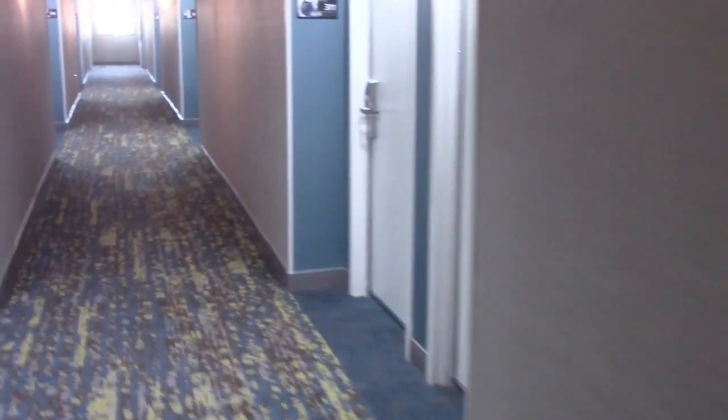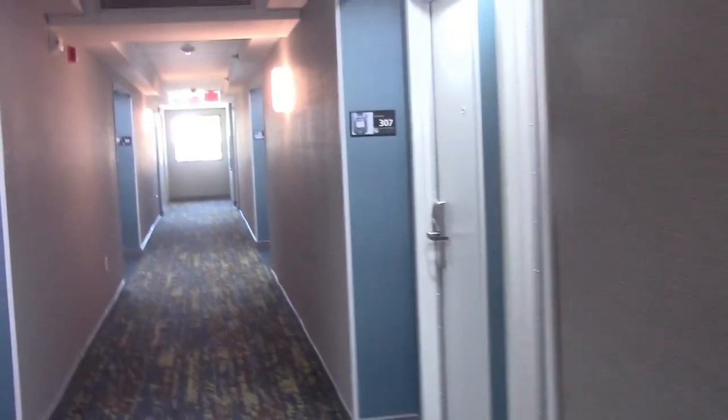Here we go, third floor here. Yeah, this is what the hotel looks like when they're done renovating. A lot nicer here. The hotel looks a lot nicer on the third floor, but hopefully soon they'll be done with the hotel. It'll be a really nice hotel here.